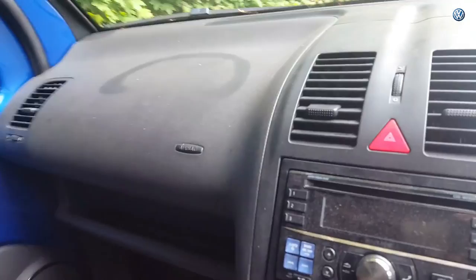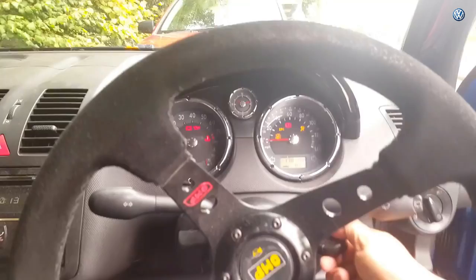This window and door, there's a bit of a problem, so we need to look at that. Behind those speakers are two massive amps and a sub. I don't know at my age if I need all that. This steering wheel, OMP, is brand new, but luckily the guy's given me the original steering wheel, so we're going to put that back. So as you can see, she needs a bit of work. Bit loud. I think there's a silencer or the cat's missing, so we've got to sort that out. Oh, blimey.